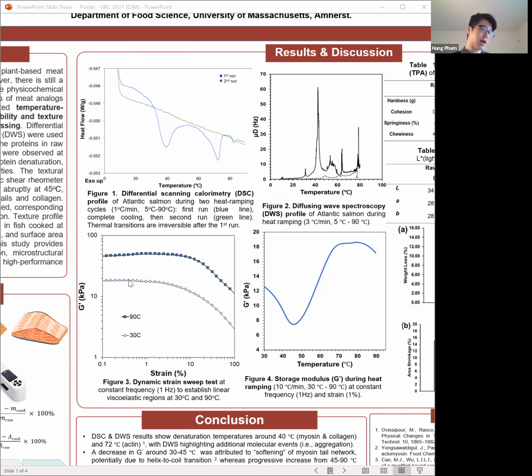As we can see, there's a plateau for both the 30 and 90 up to around 10. And then the G prime, which means the elastic modulus, which is representing the solid property of the salmon, decreases with increasing strain. That makes sense because with increasing strain, that breaks down a lot of the network within the salmon tissues.